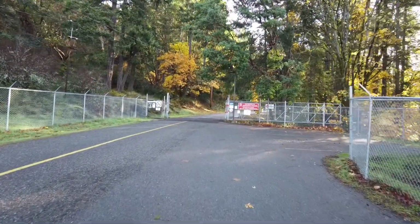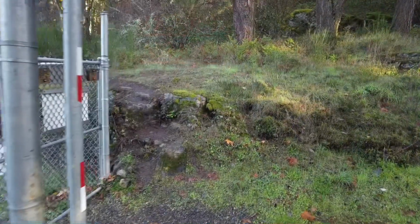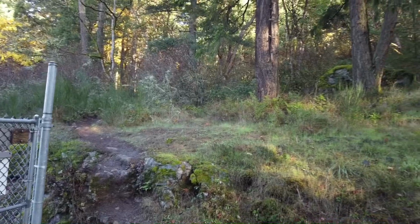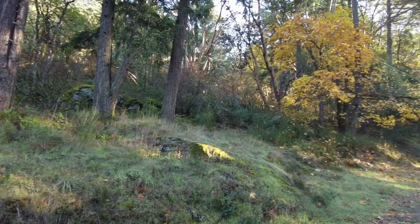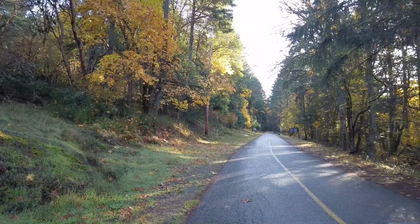I want to drive up. So just on the other side of the gate you go through, there's always that little trail going up there. That's the one you do if you want to do the hike. A few switchbacks going up, but you walk through this beautiful forest area here. But I'm going to drive up because it's such a beautiful road to drive up.